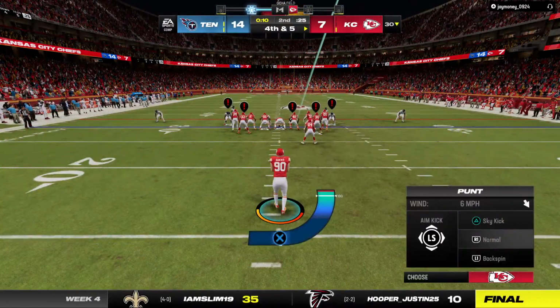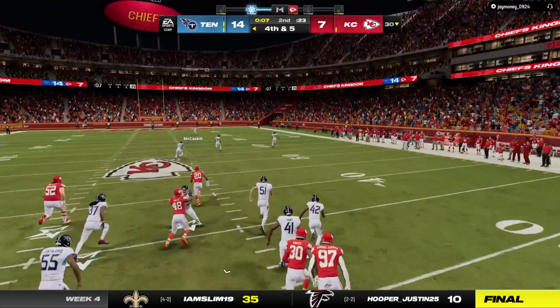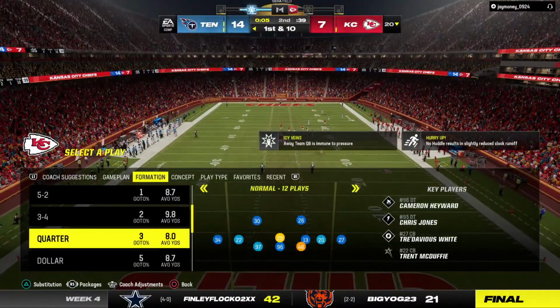Here's the Chiefs punter now as he's on here to punt it away. He gets this away. It's a good one. Drawing toward the sidelines. No returning this one. It sails out of bounds, and they'll spot it right at the 20.